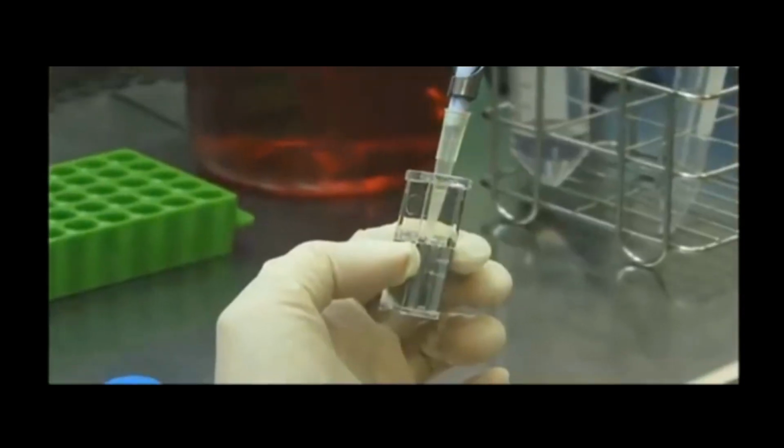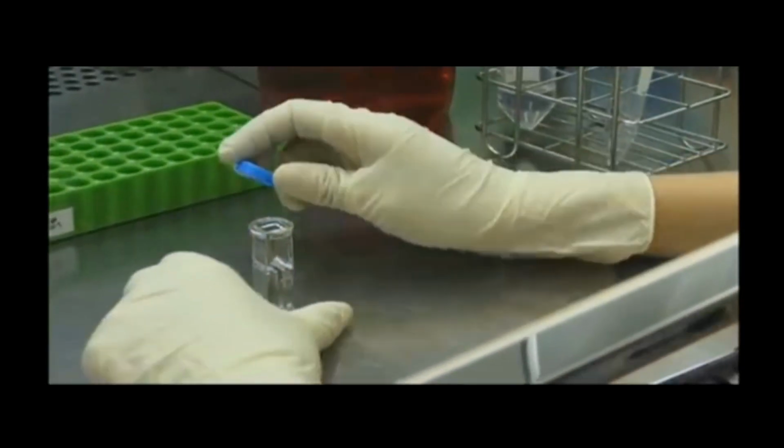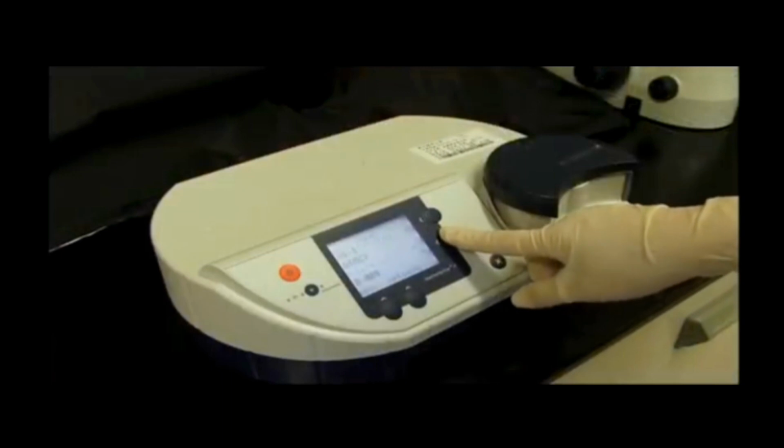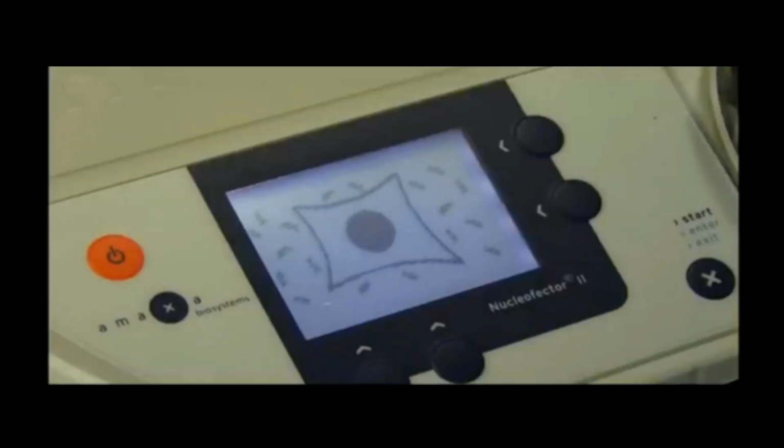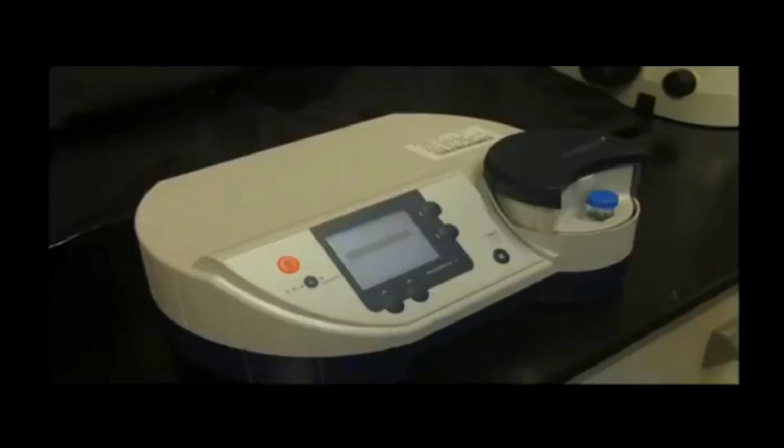Second, the electroporation. It is a physical and direct transformation technique which uses an electric field to deliver DNA into the cells. It is mostly used in plant cells. Ginagamit ito sa pamamagitan ng pulsed electric charges.